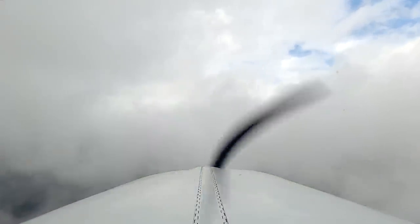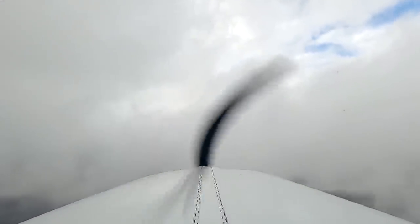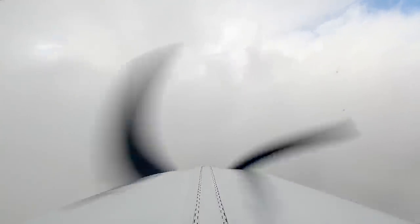And then if at minimums I can see the approach lighting and nothing else, I will be able to descend to 100 feet above touchdown zone. Touchdown zone is 857, so 960, another 100 feet.